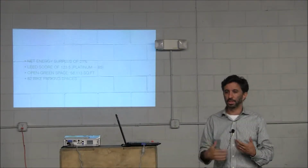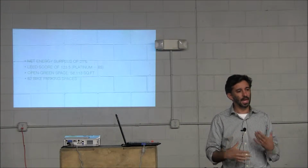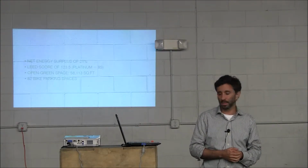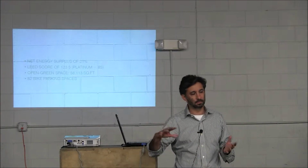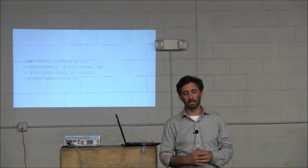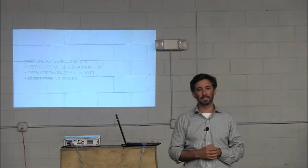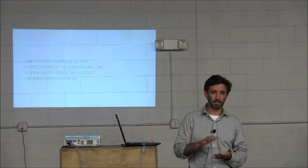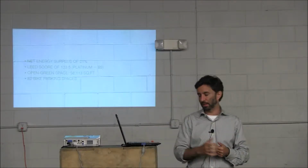That was another challenge, but we saw it as a big opportunity to bring sustainability not only as a response through green technology, but also in how we live in a greener project. We have a net energy surplus of 21%. One of the main features of the project is the open green space. The site is about 58,000 square feet, and we have more than 50,000 square feet of open green space between the public space and the private gardens for the units. We also have 82 bike parking spaces, and the goal is to discourage the use of cars. The project is 1,000 feet from Roxbury Crossing T station. So we're providing bike parking, and also a car sharing system and an electric car station.